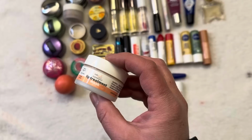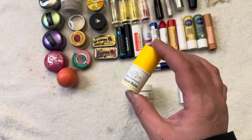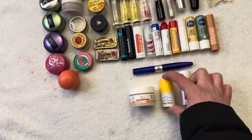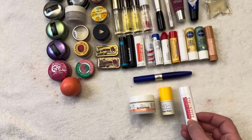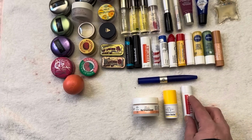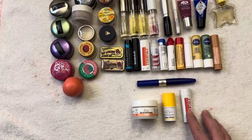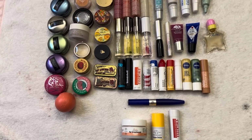This is from Bella Jade. It was sent to me for review. This is Drunk Elephant. It was sent to me for review. And this is Rodan & Fields, and it was gifted to me by my Rodan & Fields representative. I have another one right there. I think it's my yearly Christmas gift from her. It smells like grapefruit. I like it. Did I need it? No, but it's nice.